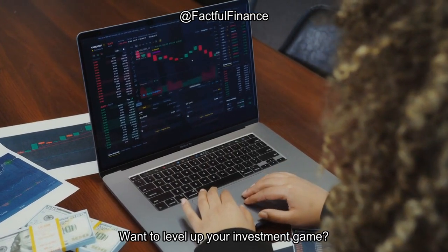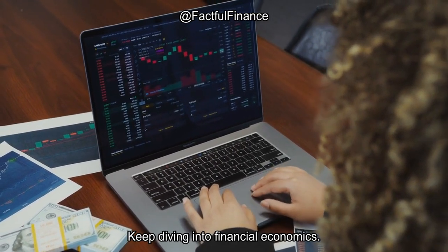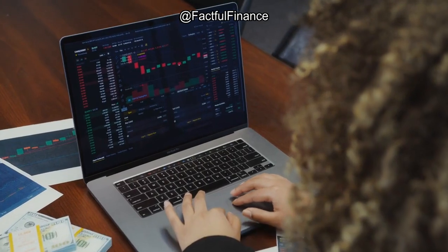Want to level up your investment game? Keep diving into financial economics. It's one of the best ways to stay ahead of the market.